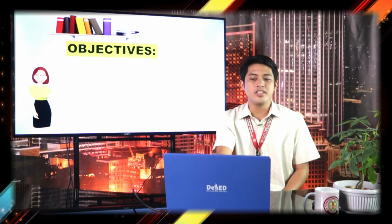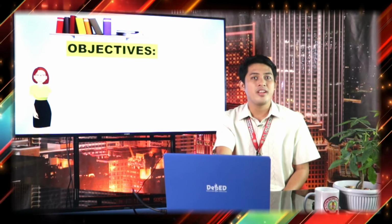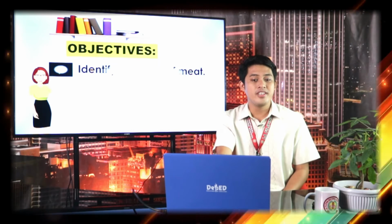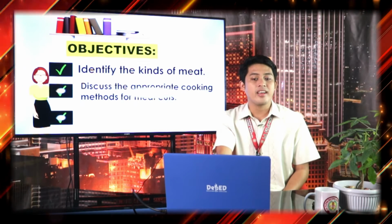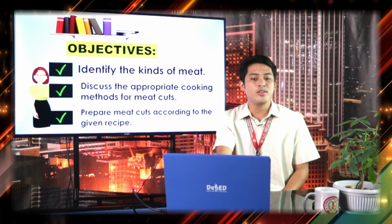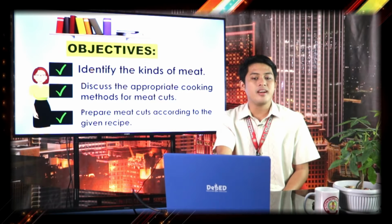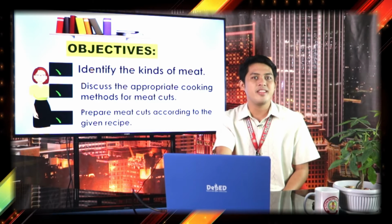We have three objectives for today's lesson, and you are expected to do the following. First, identify the kinds of meat. Second, discuss the appropriate cooking method for meat cuts. And third, prepare meat cuts according to the given recipe.